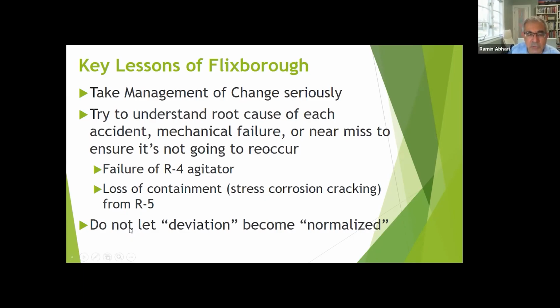And finally, do not let deviation become normalized. I mentioned that during the period that they ran for 2 months with the dog bone pipe and the missing reactor, I call that slide normalization of deviation, because they thought, well, even though originally we planned to just run for a few days until that reactor was fixed and replaced, they ran for 2 months and they figured, hey, if it ain't broke, don't fix it. But that was obviously the wrong decision. So those are all, I consider those to be the main learnings from that incident.